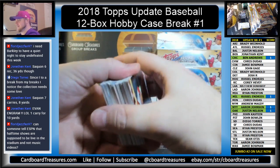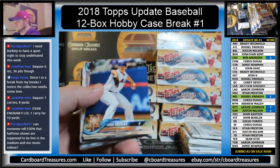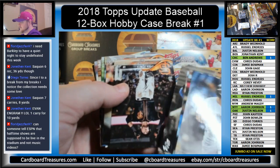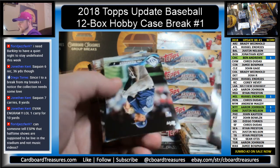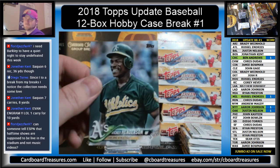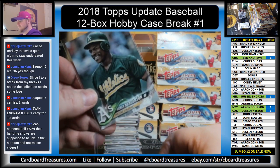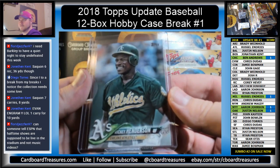Alright. That stack's getting a little high. We'll just go with it. There's Ohtani upside down. There's Meadows. Sorry, let me go back. Okay, that was a Home Run Derby on the Muncie. There's Ricky. Another short print legend variation for the A's, and Justin is going to have two on the board. There you go. Congrats, Justin. McGwire and Ricky. Awesome.